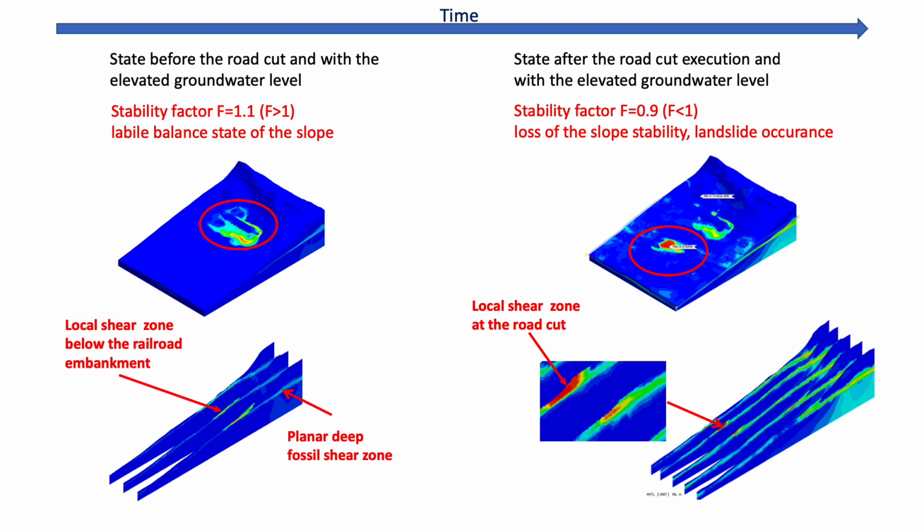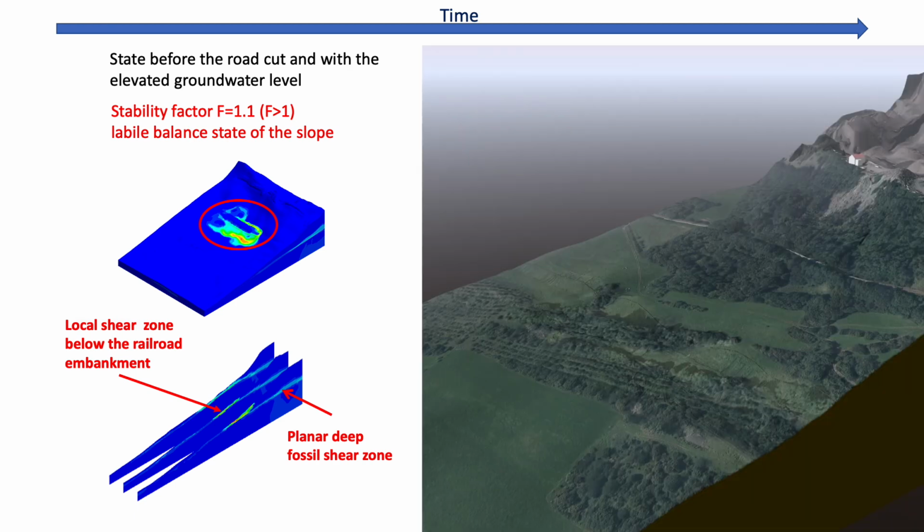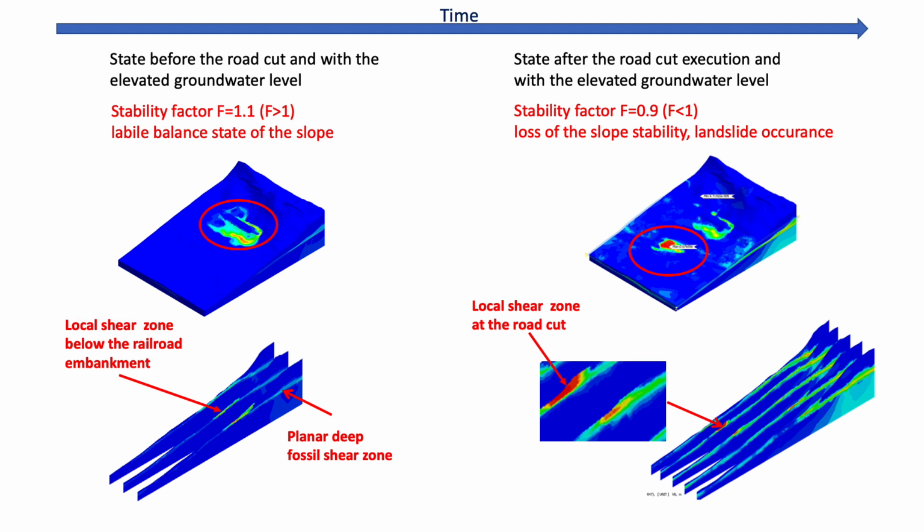The results of the spatial stability calculation document the problem area from a stability point of view at the site of the railway embankment before the execution of the D8 motorway road cut. The factor of slope stability at an elevated groundwater level reaches 1.1, which illustrates the labile equilibrium state of the entire underlying sliding area. The results of the model calculation in partial profiles then illustrate the existence of a global deep shear zone and a partial local shear zone in the railway area before the road cut.